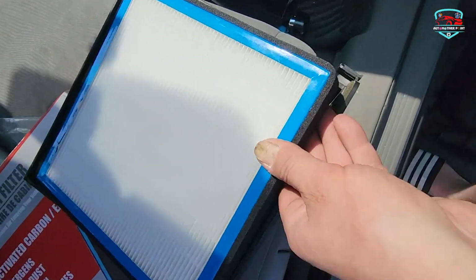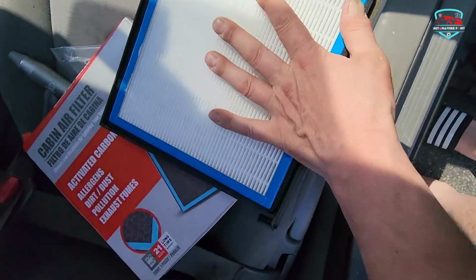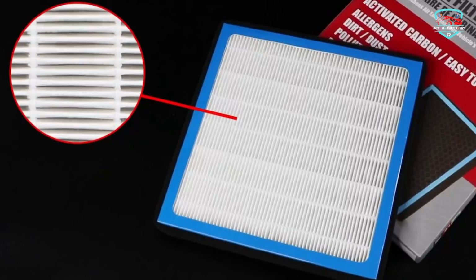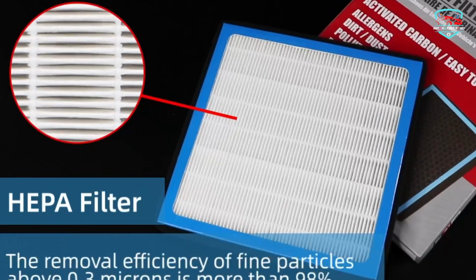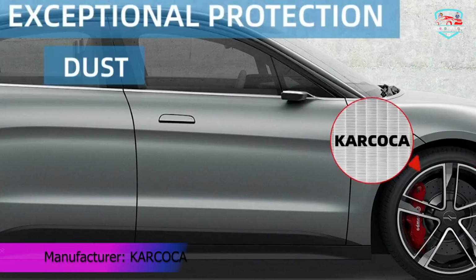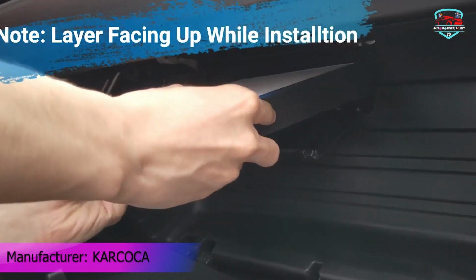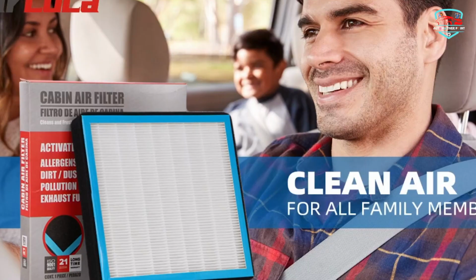This filter is intended for direct replacement and does not require additional equipment to install. It is best to replace this unit every 3 to 6 months or after traveling between 5,000 and 10,000 kilometers to ensure continued performance. Keeping the air inside clean benefits passengers during both long road trips and short daily use.